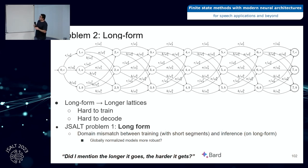The second problem we brought to JSALT is long form. If the lattice gets longer, meaning if you have longer sequences, it's harder to process for both training and decoding. And of course, you have a lot of mismatches between training and decoding, because usually training is done on shorter segments, and decoding is done on longer segments. This mismatch is difficult to handle. For our second problem, we wanted to look at how to address this long-form problem using global normalization.